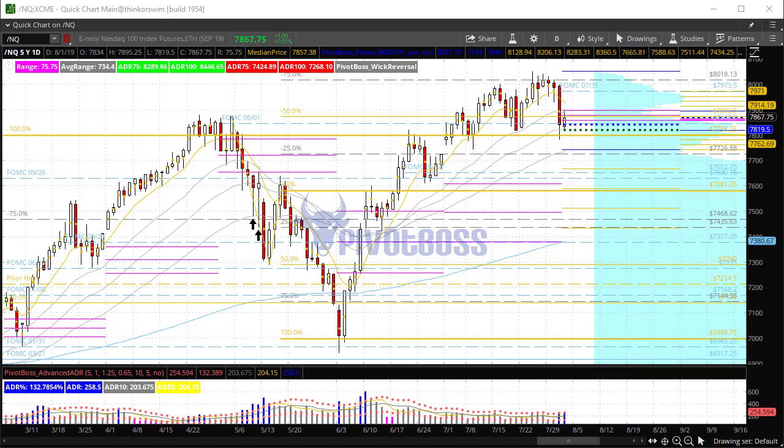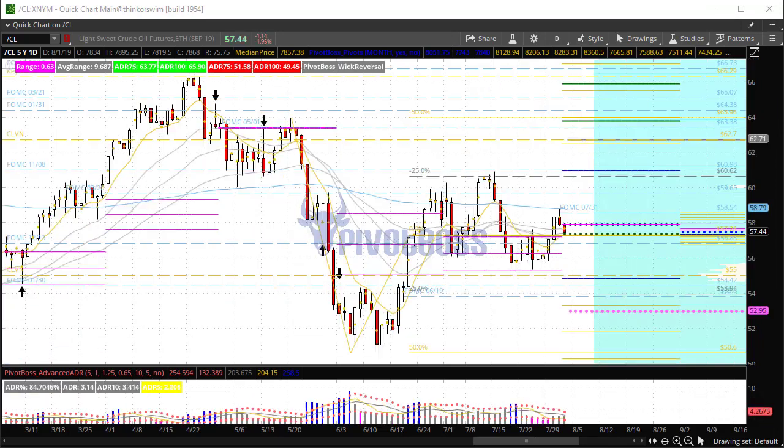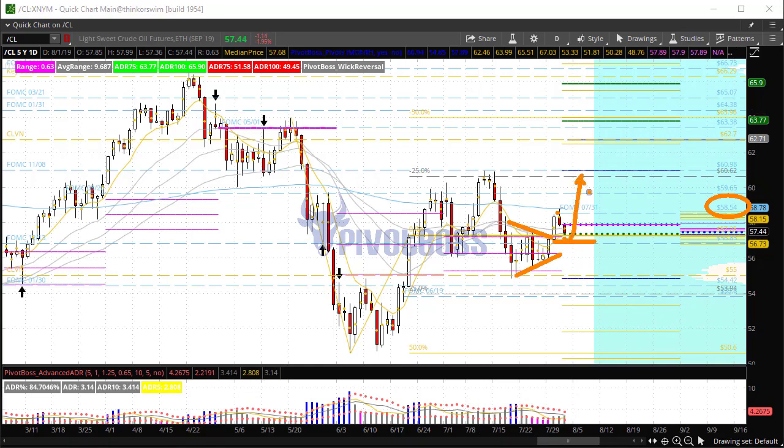Taking a look at crude oil, this one had an FOMC level that came in at 58.54. That one was also offered. This one, while it did break to the upside here, is pulling back. And we have a pullback that could take us all the way even into 56.75 to 57 even, and a rejection of that zone could offer an opportunity to defend ahead of a bounce.